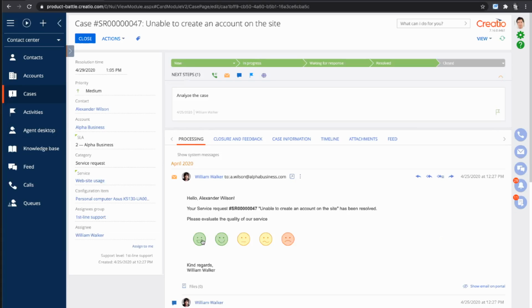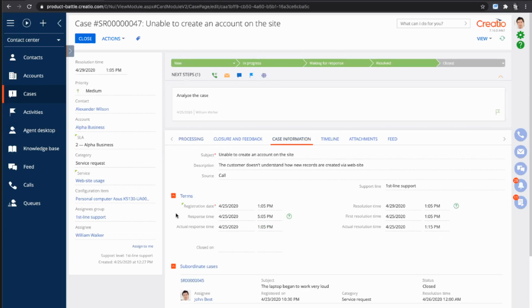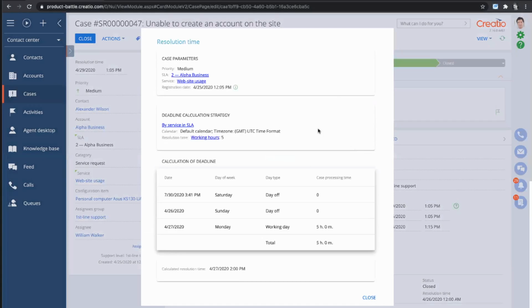You can see here the base feedback management functionality that we provide out of the box, and definitely additional pieces on the case information. So what were our terms for registration, response, and resolution time, the first and the actual resolution times. And also, Chris, if you remember that piece where we were configuring the service agreements with the services, with the calendar, with the work business days, days off. This is where you can also review the details of what was affecting the calculation of the deadlines for this specific case.